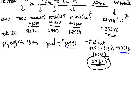By the way, it was at a 12% annual rate. And we want to calculate what the payment will be upon graduation and also what the total cost of the loan is going to be there. So we'll start with the same type of situation. We'll borrow $4,000 at the beginning of the freshman year. And so what do we owe? Well, the amount that we owe is just going to be $4,000.